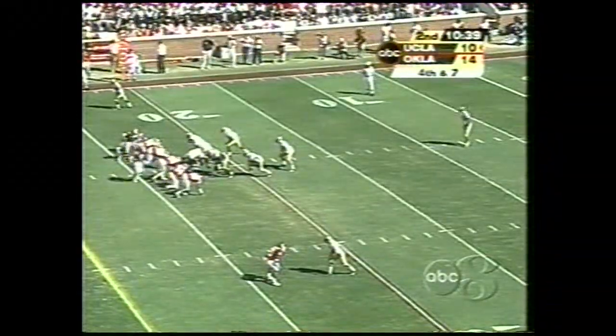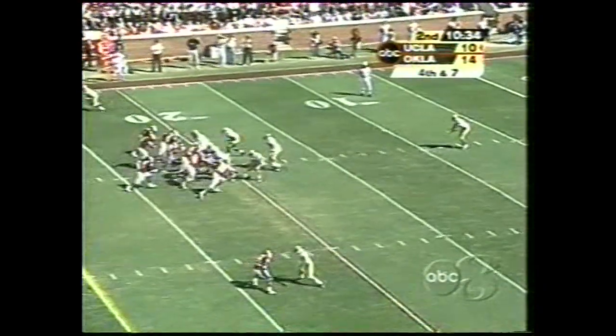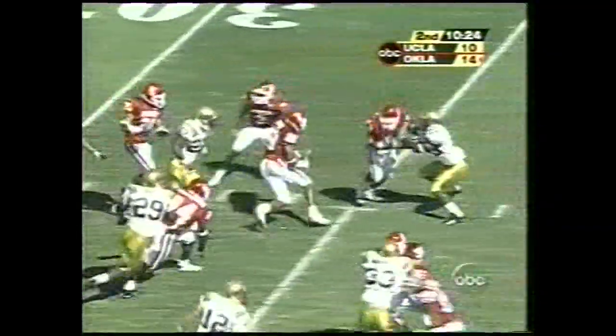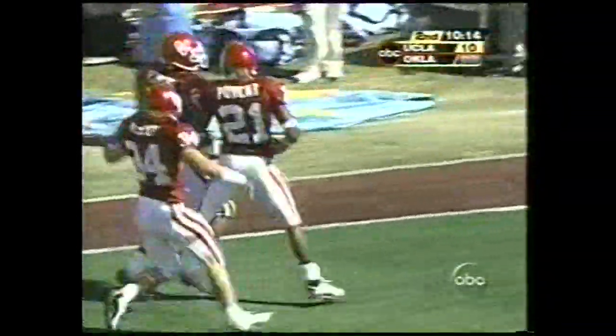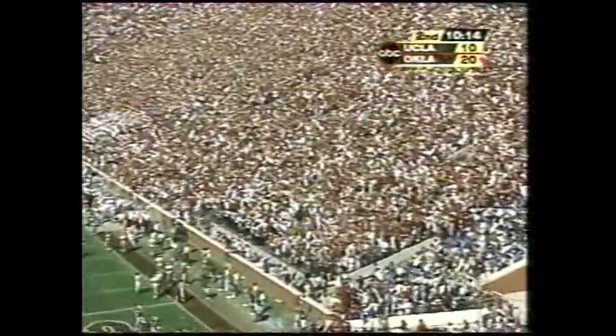Back to punt again here. Antonio Perkins back deep. Perkins at the 26. Dances for a hole. Got it. 40, 45, midfield now. He's got blockers all the way. And Perkins explodes for the Sooner touchdown. 74 yards on the return. We told you he was a piece of dynamite just waiting to be lit.